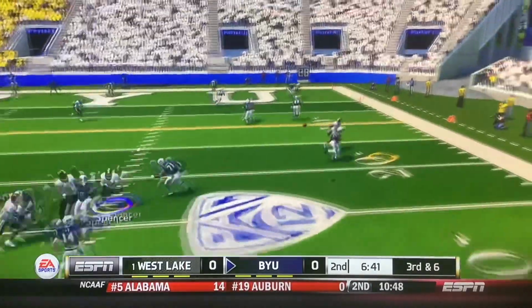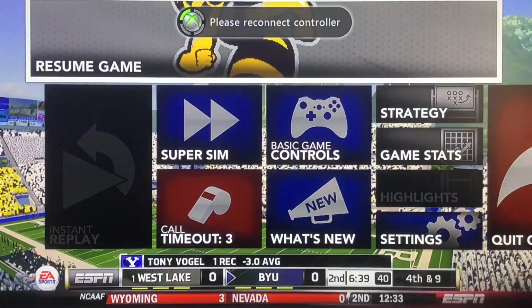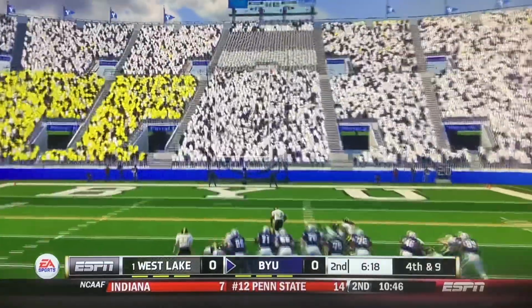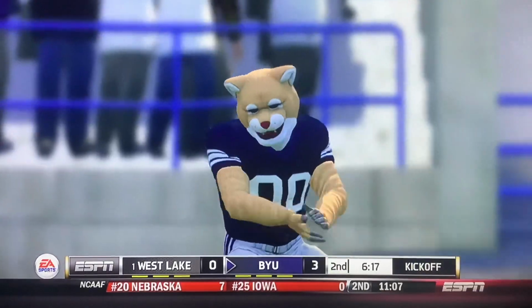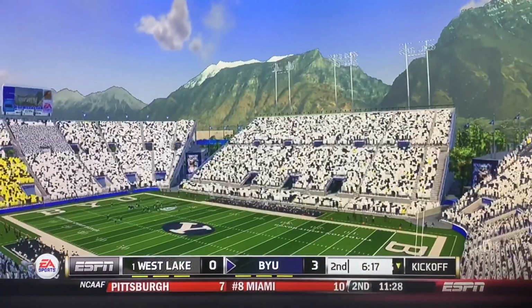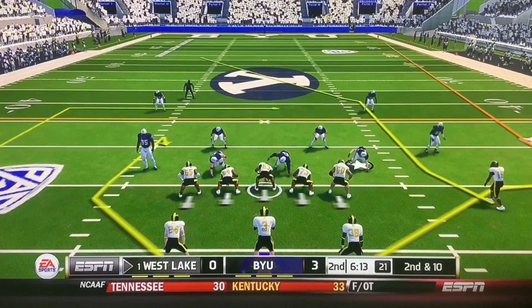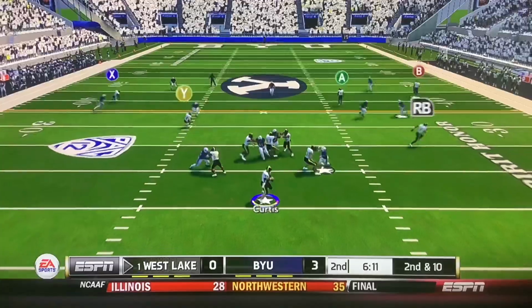3rd down, here's Smith. Screen for Vogel, and he's going backwards. BYU will have to settle for the field goal and potentially take the lead, as the kick is good. And the Cougars are the first ones to score in this game. Westlake's offense has a grand total of 4 yards up to this point today. They're going to need a lot more than 4 yards if they want any chance of winning.